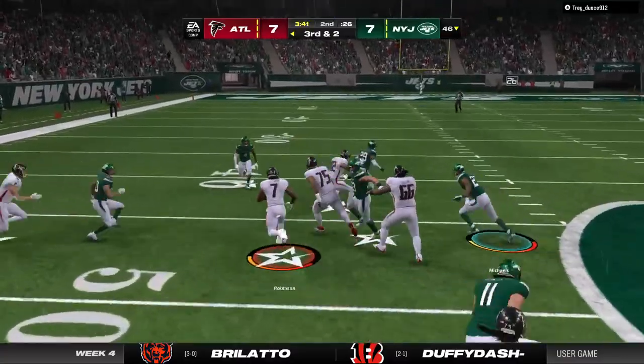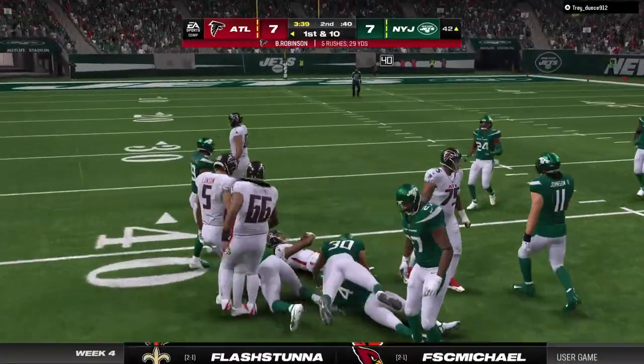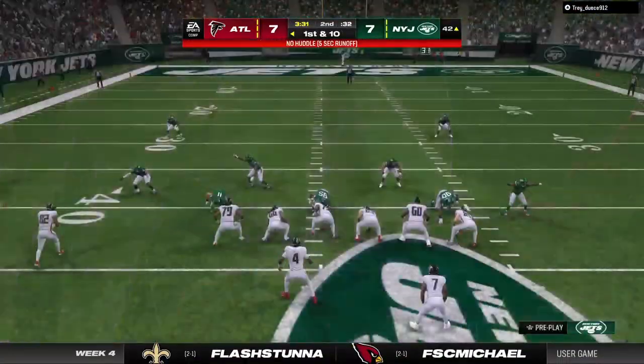Leave him one. He'll pick his way down to the 42-yard line.